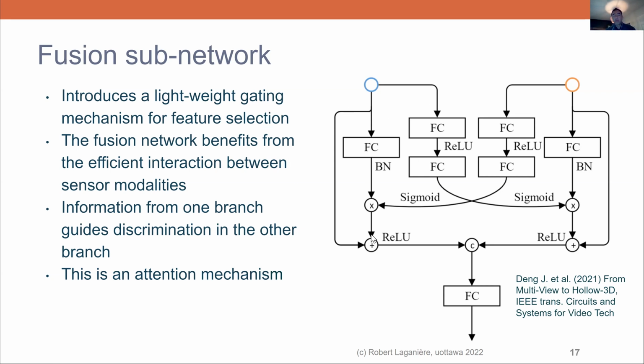And then everything is combined into a final output. So the idea is really to build an interaction, or learn how these two modalities should interact with each other. And in addition, in most cases, to try to learn or build up an attention mechanism within the fusion process itself. So this would be one way of performing the fusion.